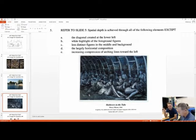The thing is, you can create it with a vertical format too. You can make things go... Let's look at our last one. Increasing compression of arching lines toward the left. Definitely, that's perspective. For sure. So you're feeling it tighter.